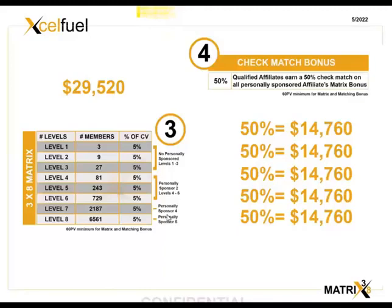So that's the compensation plan very quickly from a fast talking northerner. Again, you can slow this down. We'll have these slides available for you to understand dynamic compression and how just because it's a 3x8 matrix, you really could get paid down 10, 12, 14, 30 levels deep because everything compresses.